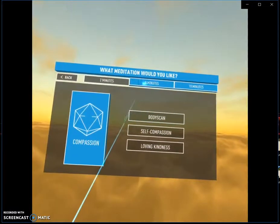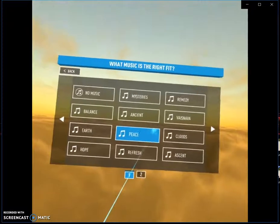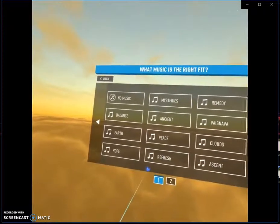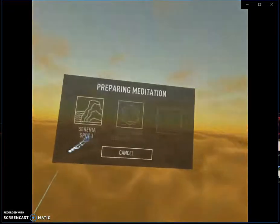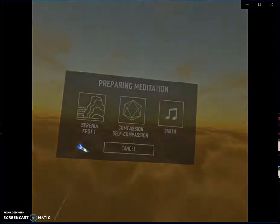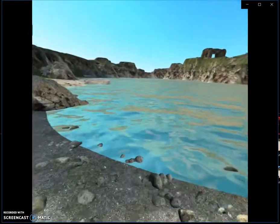I would suggest doing 2 to 5 minutes to get started. Self-compassion is always a good one to do. So then it's going to put the 3 things that I want to use as my meditation together. And you'll see that screen there. That means it's taking you in.